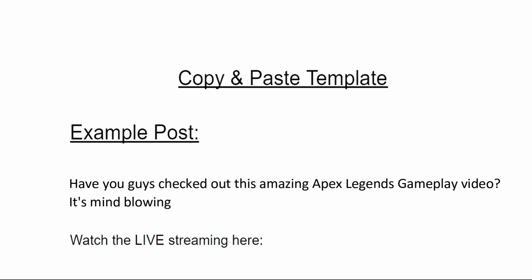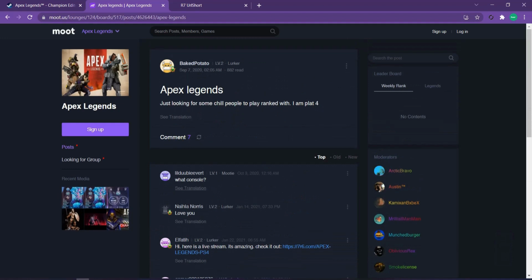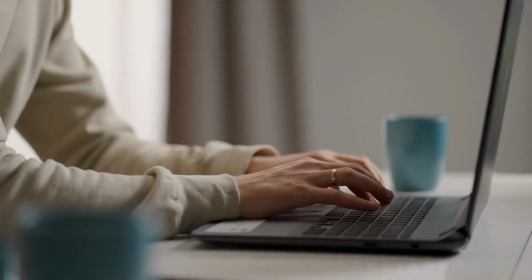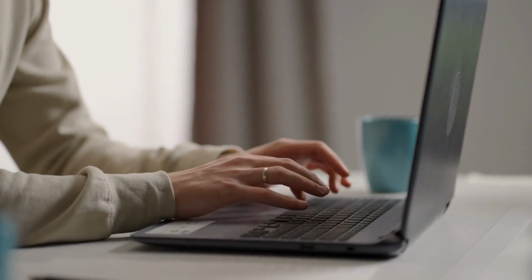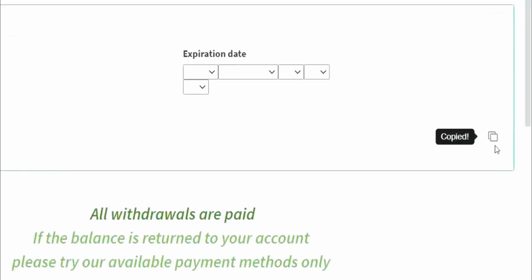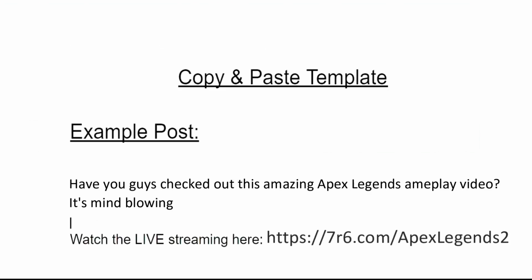Okay, so this is how I structure the template. Have you guys checked out this amazing Apex Legends gameplay video? It's mind-blowing. You can watch this live stream video right here. Now this is gonna grab people's attention and make them want to click your link, which you'll add to the end of the template. To get that, we just go back to our dashboard on 7R6 and copy our shortened link and paste it at the end of the template.